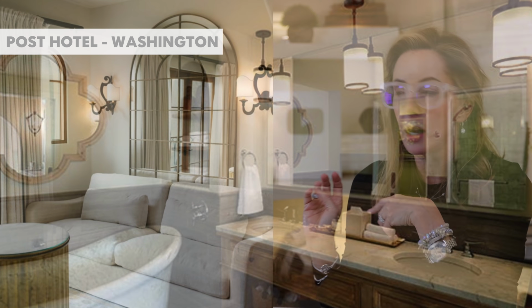Just absolutely gorgeous. And if all of the holiday stuff gets to be too much, you get to retire to your room and snuggle up under a cozy throw in front of a fireplace. Oh my gosh, how would you not want to spend a winter getaway at a fabulous new little place like this? So, Post Hotel in Washington, and oh my gosh, I can't wait to go myself. I hope I see you on the road.